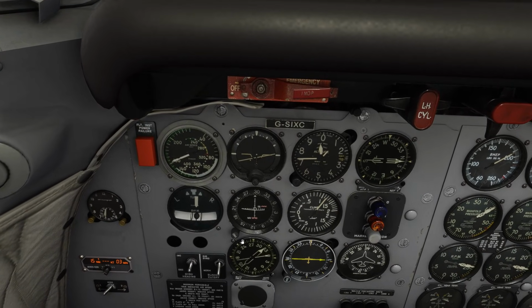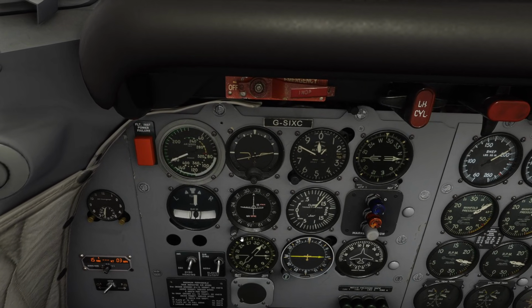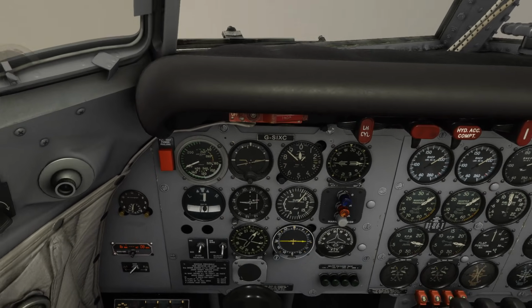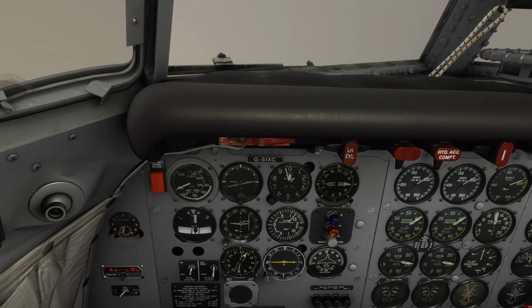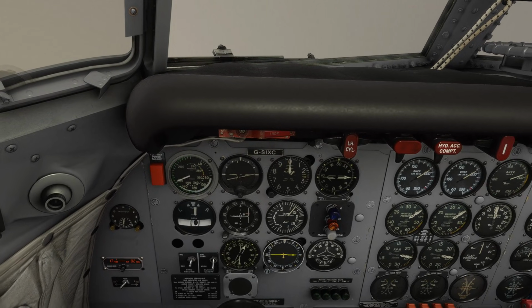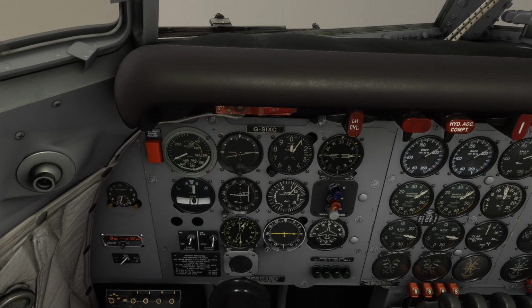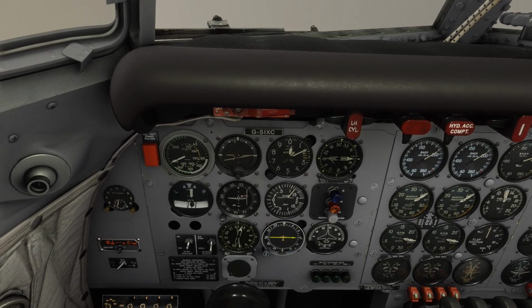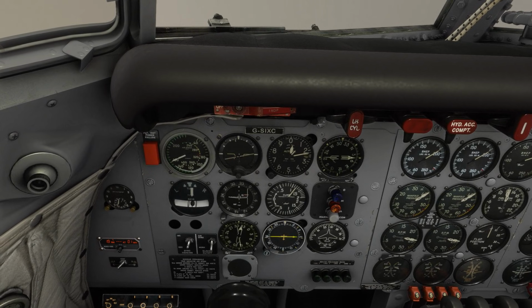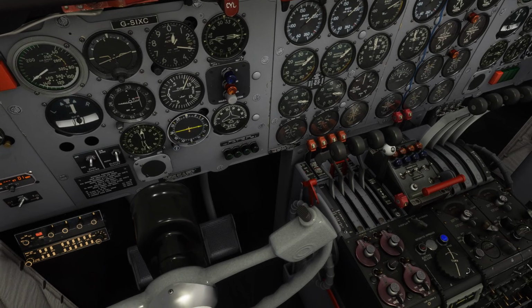130, Lampo. Thank you for frequency 260. There's 10,000 feet. Landing lights are off. 130.